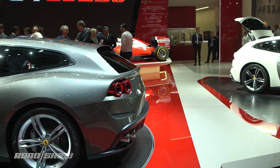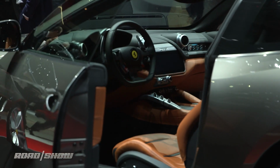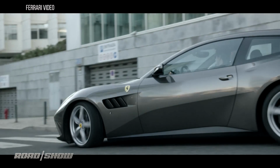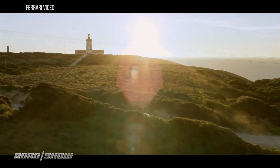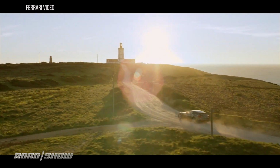So the Lusso now remains the luxury, all-wheel drive, agility, and performance model in the Ferrari line. It brings more together than any other car in their lineup, and we'll let you know as soon as we get our hands on it how well it marries all that.